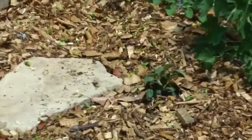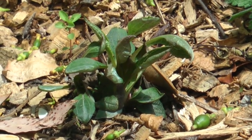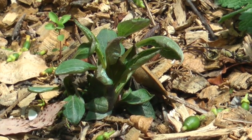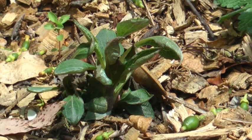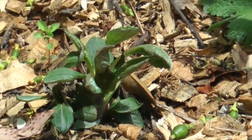The echinacea. Well, it hasn't grown much. You might think it was unhealthy, but those leaves look pretty healthy to me. I guess it's just getting its bearings and is about to start growing.